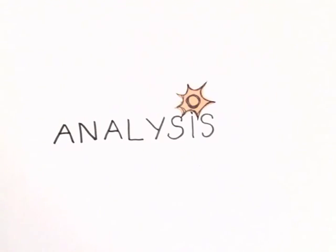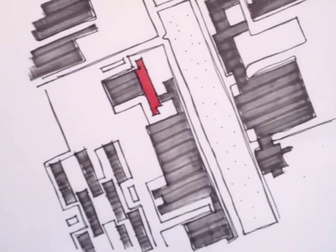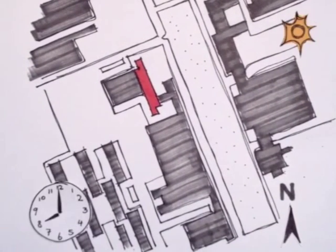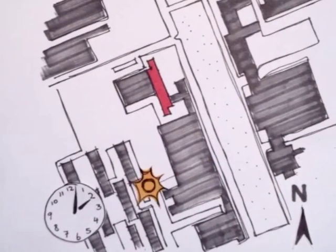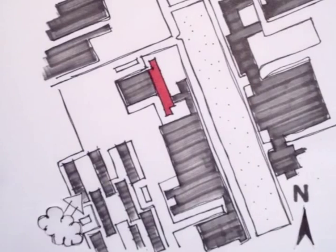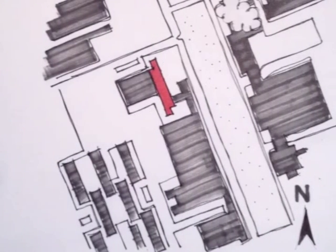First we show a quick analysis of the building in its context. Here you see a plan of part of the TU Delft campus. The sun comes up in the east, striking the east facade, turns south and eventually goes down on the west side. The most common wind direction is southwest.